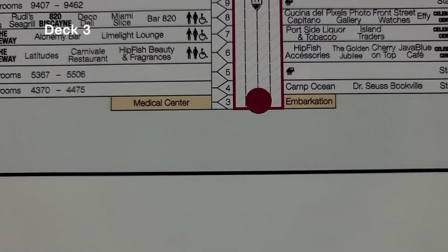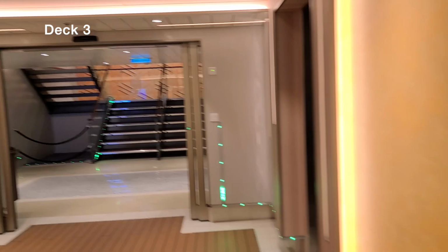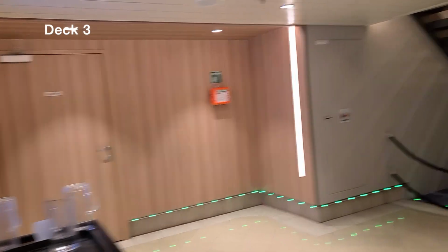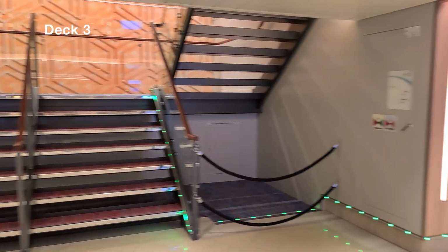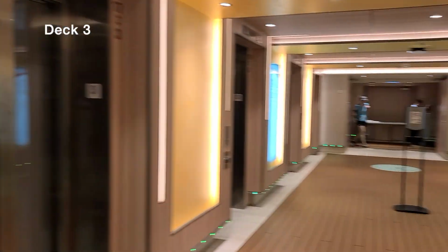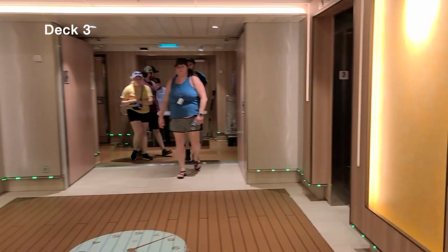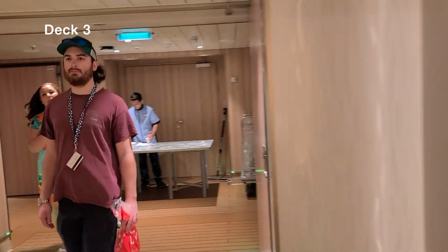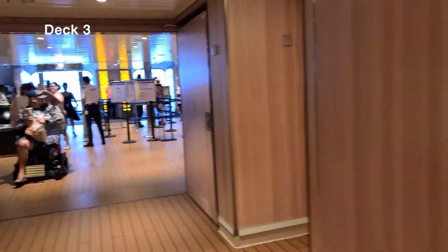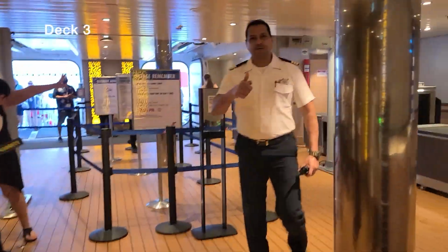And you didn't think I wasn't going to show you deck 3. This is how you get off the ship into those nice fancy ports you guys love to shop at and do excursions at. But let me show you the other side. We have just a janitor's closet right there, and in case you were looking for it, the medical center. But if you come off the elevator and go the other way, this is where you can get off the ship. Another digital analog clock on the ground projected. This is where you can leave your liquors. If you buy them, they tag them, and right here is where you get off the ship. Couldn't leave you guys without showing you how to get off the ship.